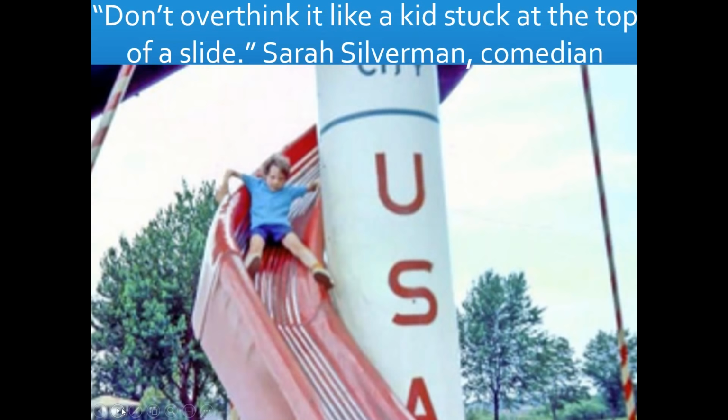I also don't want you to overthink this like a kid stuck at the top of a slide, okay? Because you could say, "Oh no, we can't do this yet. We don't have our peer-to-peer fundraising tools up yet." Or you could start to hem and haw and debate about whether the development director or the board member should thank the donor, or whether we should thank them with a phone call, an email, a card, or a text message.